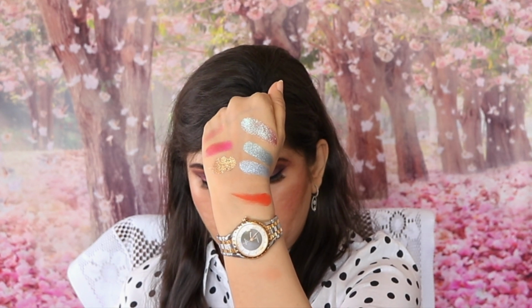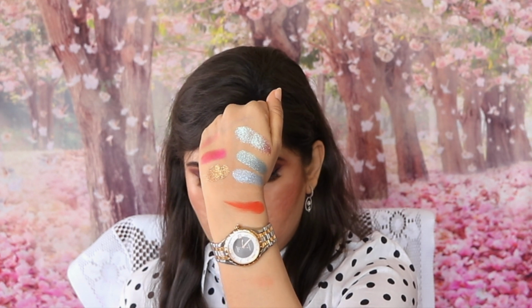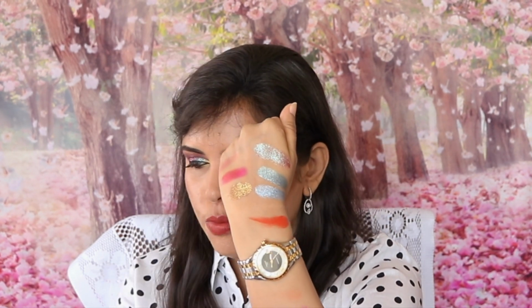The next one is called Desire, and it's described as a fuchsia shimmer by Revolution. Now, this is the shade that I felt was driest to the touch. But it did swatch quite well, so no complaining there. It's not too bright, but you know, I don't actually have a medium fuchsia like that in my stash.